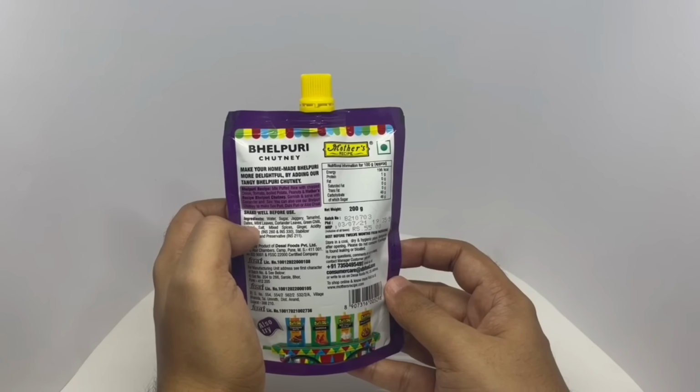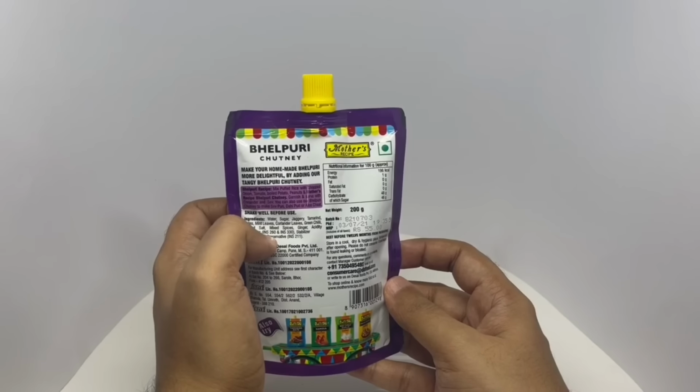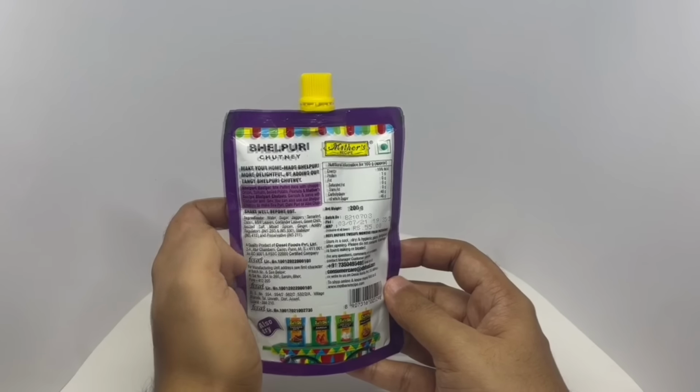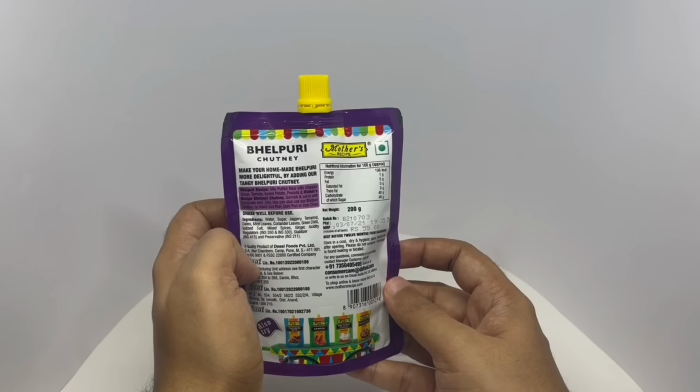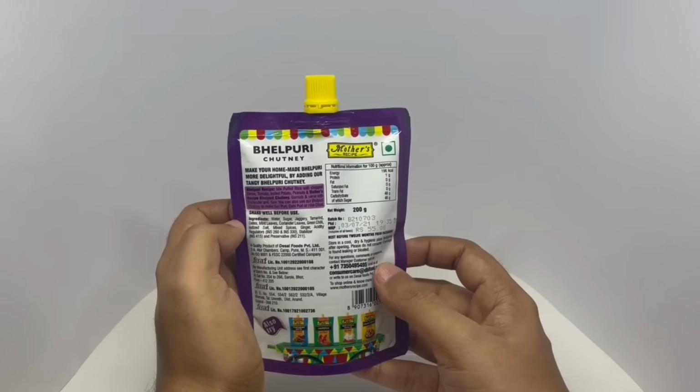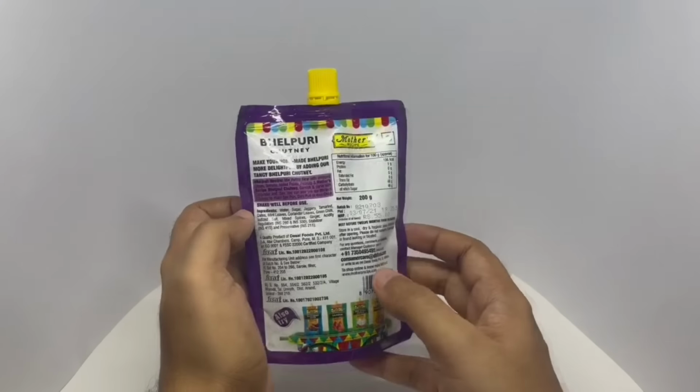Ingredients for this chutney are water, sugar, jaggery, tamarind, dates, mint leaves, coriander leaves, green chilli, iodized salt, mixed spices, ginger, acidity regulators, stabilizers, and preservatives. Manufactured in Gujarat, India. Costs around 55 rupees or 80 cents or so.